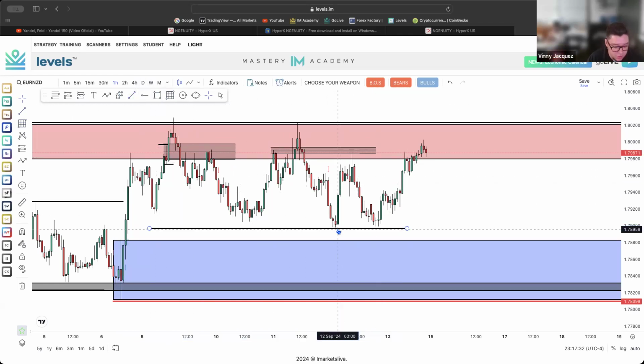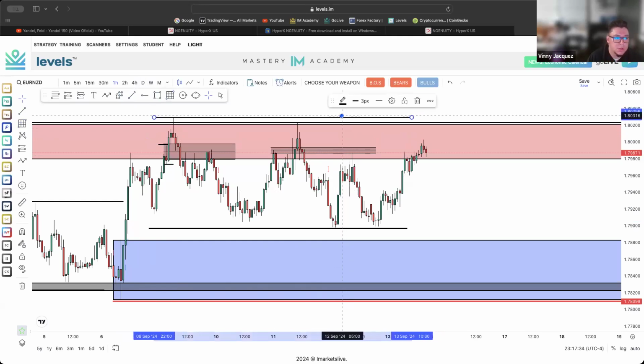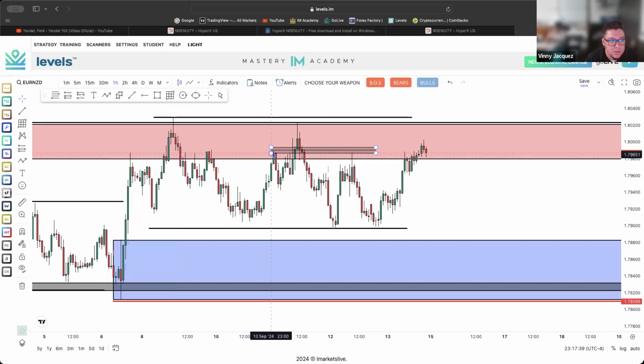So you have to choose. Are you willing to risk your own money inside of this consolidation? Or are you going to wait for something that's more higher probability?